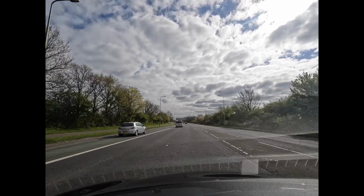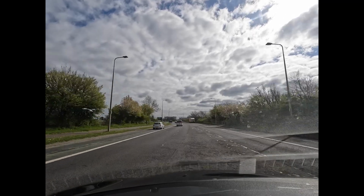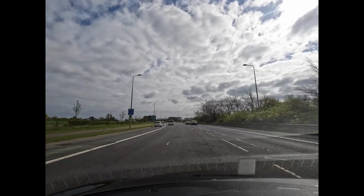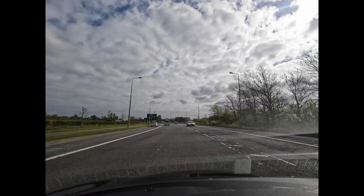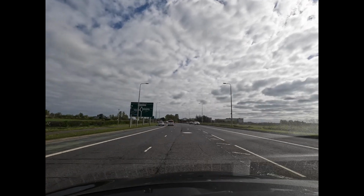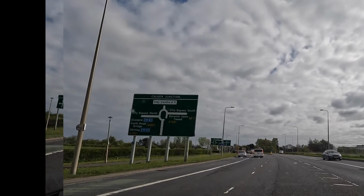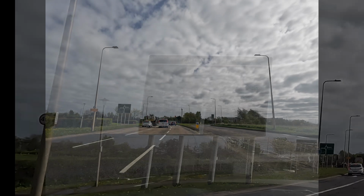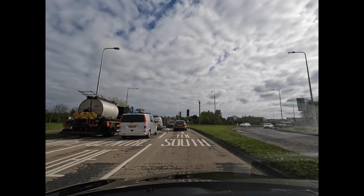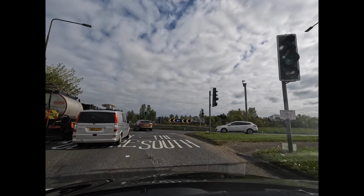So that's one option, but normally we would go round the spiral and avoid that inside lane so that you're coming off in the centre lane, and then you would receive your next instructions from there. But in advance we know we're going City Bypass South, so this time we took the right hand side. So we're following the route for City Bypass South. Spiral roundabouts are on a previous video as well, and you can have a look at that.